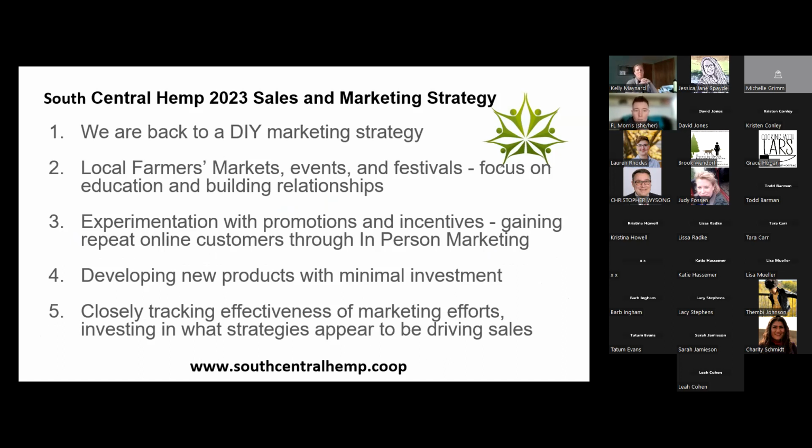So in 2023, we're basically back to a more informed do-it-yourself marketing strategy. But with these new members, it feels like we do have a well-rounded team. We do plan to do local farmers markets. We're going to start small, see how it goes. Some of our members have done markets in the area and down in Chicago and have had a lot of success with educating, relationship building, making sales. So we're going to try some festivals and focus on educating about the product and building relationships.